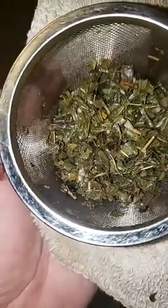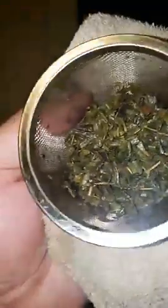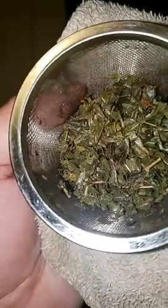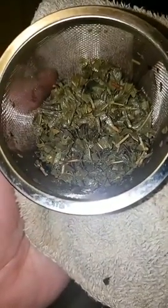Oh, wait, I see it. Right there by my thumb. That might be what the strawberry is. It's chopped up really small. Maybe that's why I don't see it, because I don't see any other trace of it, but it's definitely there.